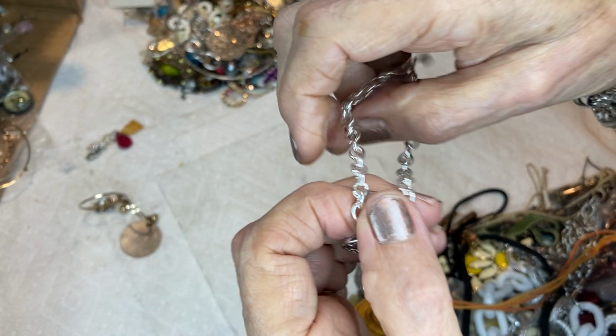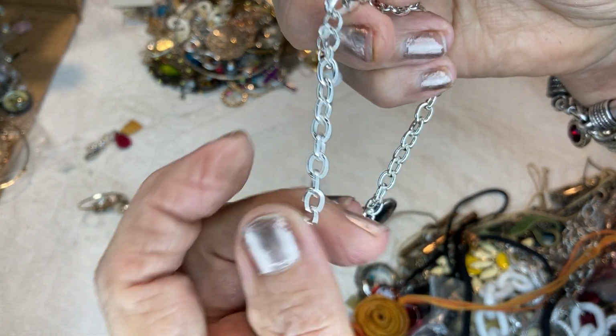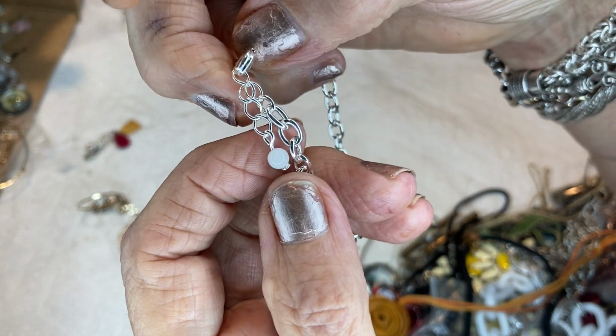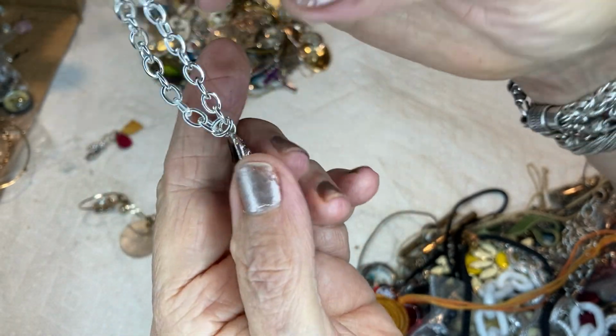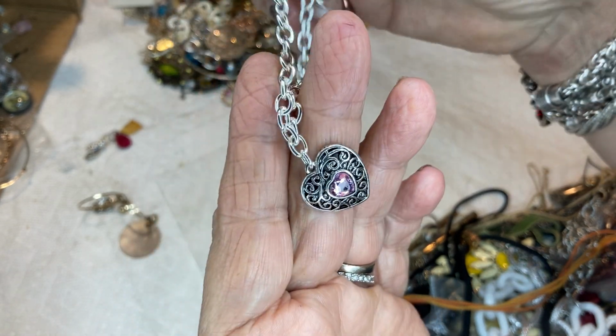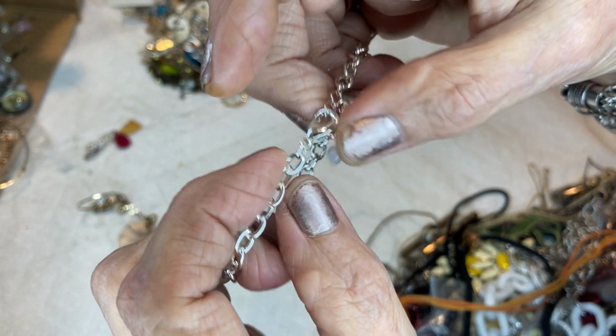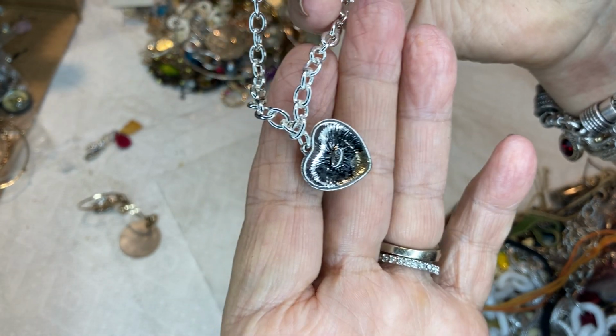Oh, and I just got like 5 bags of different size rhinestones also. I'm still waiting on the colored one. Oh, this even has a little bead here. This is real cute. This bracelet will be $3, okay? I don't see any markings on it, except for the NRO on the charm, okay?